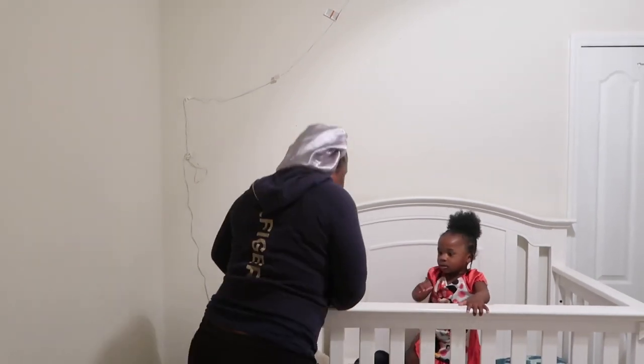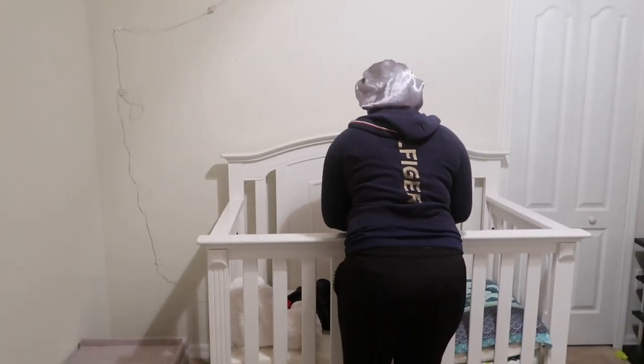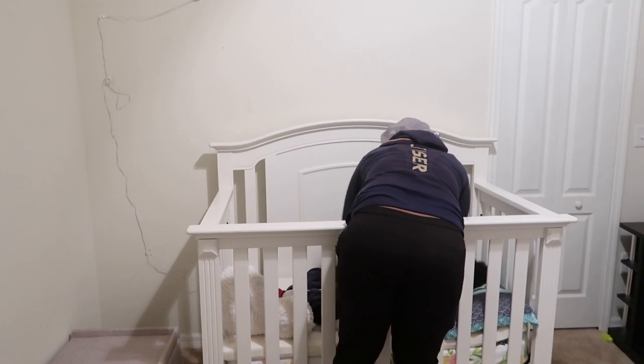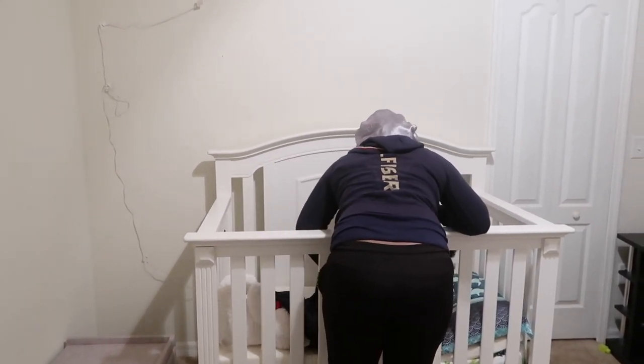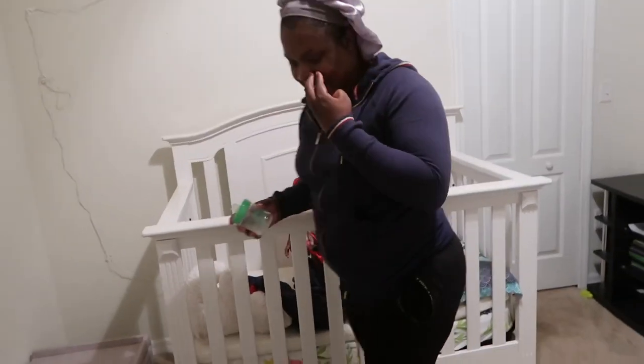Lay her down. Make sure she knows to go to sleep. Go to sleep. Put a blanket over her. Night night. Give her a bottle if there's still something in there. Alright. Let's go. Sneak out. Bye.